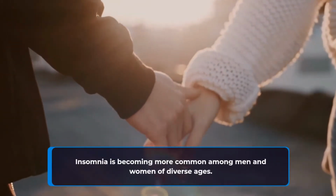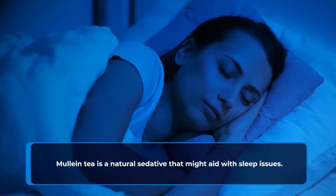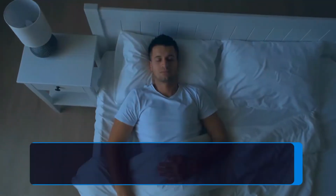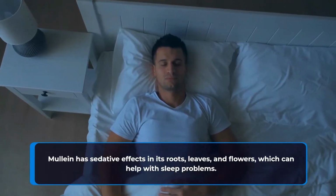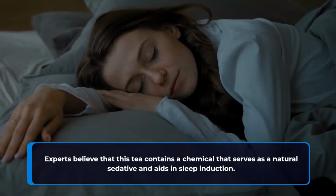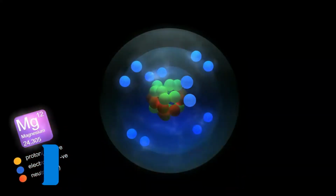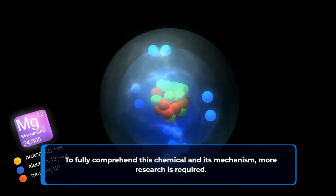Insomnia is becoming more common among men and women of diverse ages. Mullein tea is a natural sedative that might aid with sleep issues. Mullein has sedative effects in its roots, leaves, and flowers, which can help with sleep problems. Experts believe that this tea contains a chemical that serves as a natural sedative and aids in sleep induction. To fully comprehend this chemical and its mechanism, more research is required.